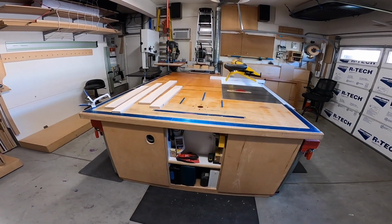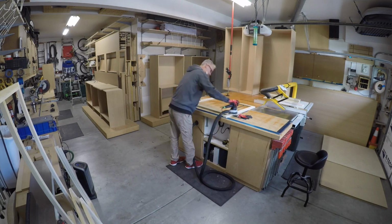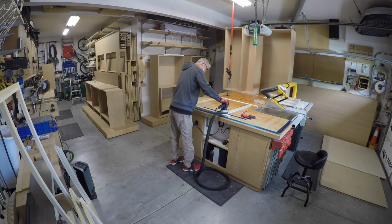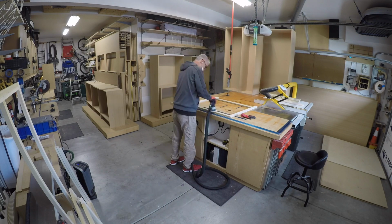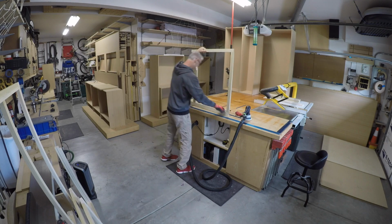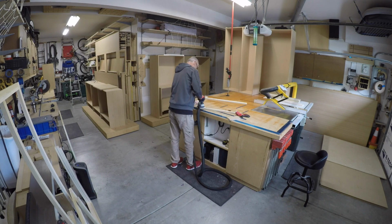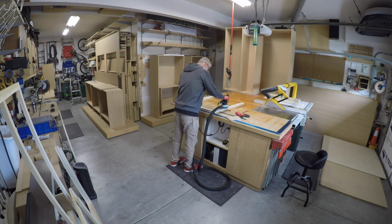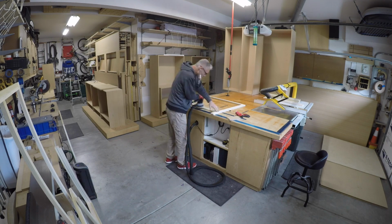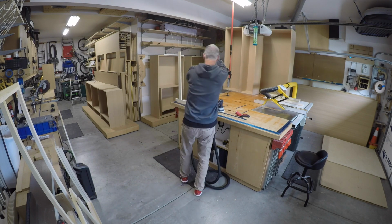Before I glue them on the cabinet, what I want to do is sand them. Because if you sand them before you put them on, it's so much easier to maneuver a face frame versus a humongous cabinet. This to me is one of those time savers that I think really is important to try. Face frames that are sanded and then get put on, your cabinets go so much quicker.